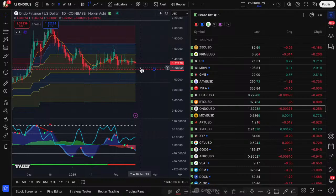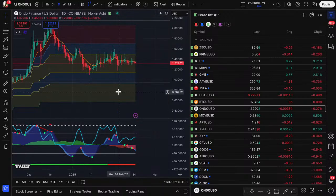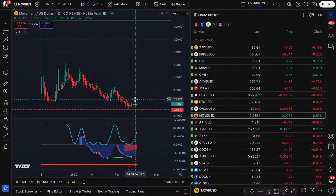If it comes down to 120, I'd buy more, but I'd just be a holder of this name at the moment. Let's see if they got any news. Yeah, it looks like Trump's World Liberty Financial is buying this token as well. So this guy's saying it's going to go to $3, which is about a 150% move from here. So that's looking interesting. Just want to see that breakout happen. The next green dot will probably be a great place to buy Ondo. Let's watch for that this week.